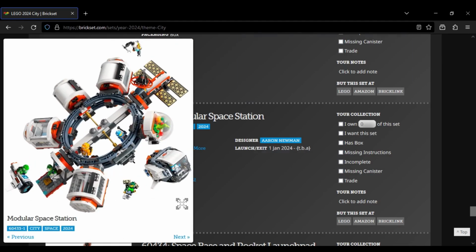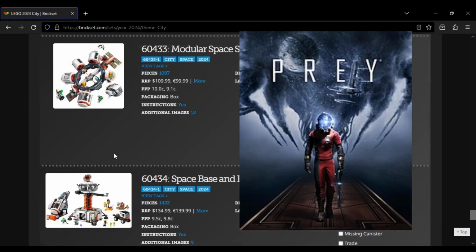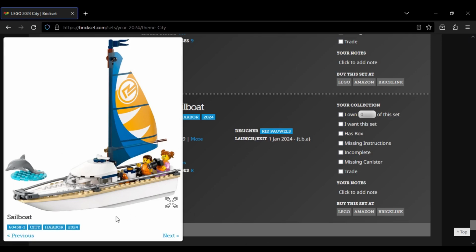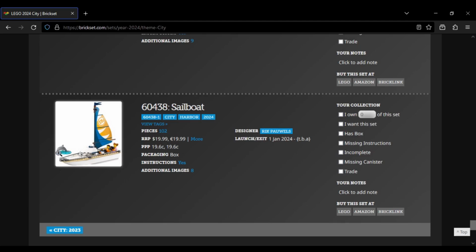These rings here, this just makes me want to play Prey. Play 2017's Prey, great game. And a sailboat. That's funny. I actually saw someone build this in real life, IRL, I think. But yeah, it was a fun little set. I think it actually floats with that whole piece and vinyl sail and all that with the dolphin. It's a good little set.